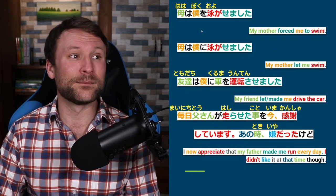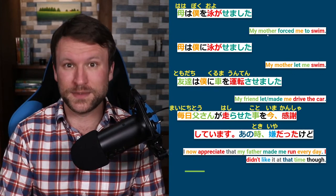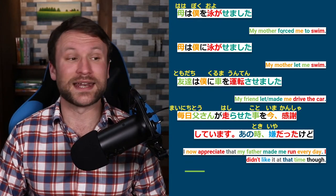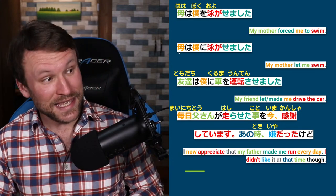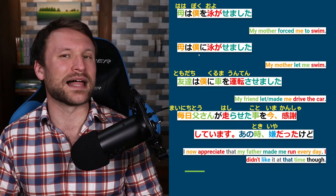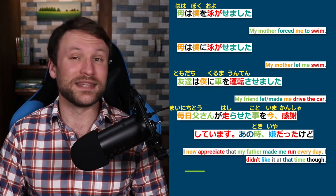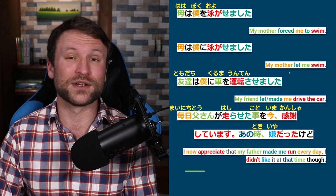So, 母は僕を泳がせました. My mother forced me to swim. Because it's marked with o, we know it's forced. It's not "allowed me to." Now, for intransitive verbs, if it's marked with ni, it can mean either, but it probably means "allowed me to." So, 母は僕に泳がせました. Because it's marked with ni and it's an intransitive verb, it's probably "allowed me to swim," "let me swim." My mother let me swim.